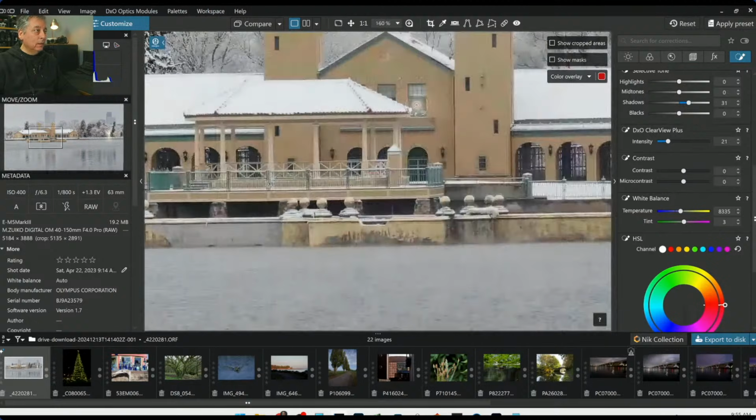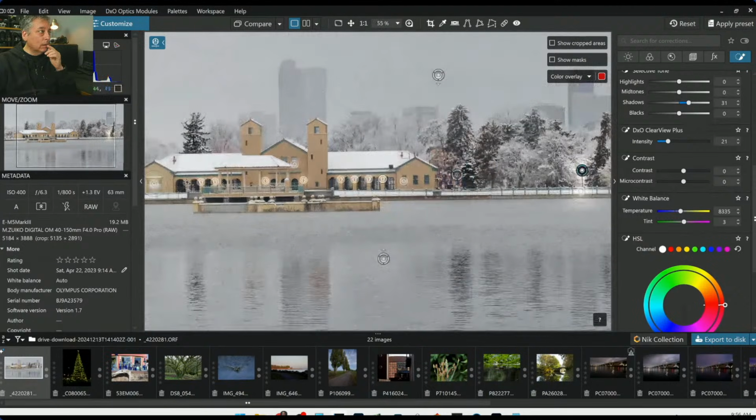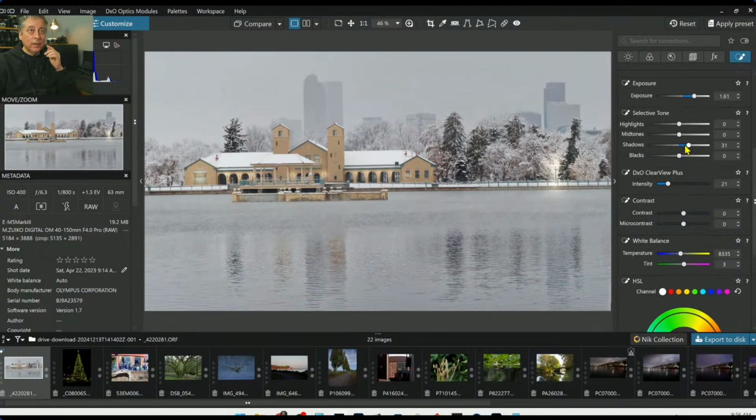I'm going to check in here. What is this? This is the M5 Mark III. God, there's so much detail in this. There's a little bit of a light there and a light there. Okay, let me pull it back a little bit.